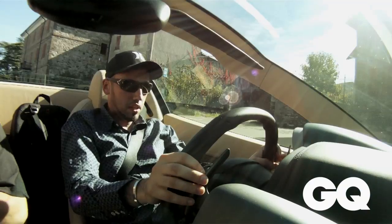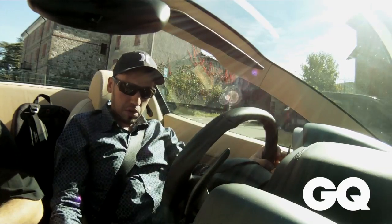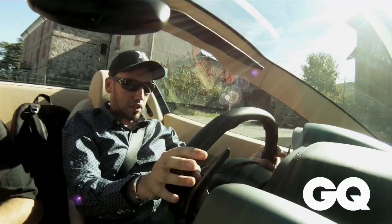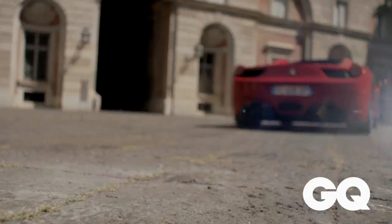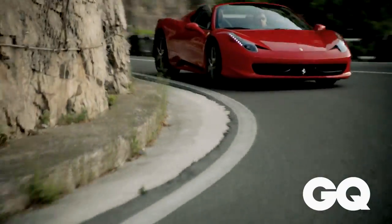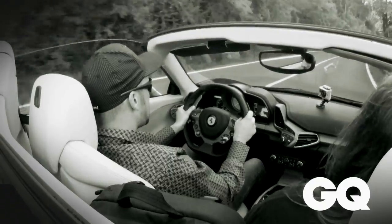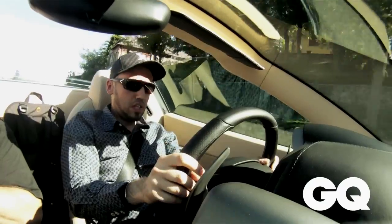Turn the key, press the engine button. Now there are different modes, I'll get into that a little later. I'm just going to start off in full automatic just to get a feel for the car. Starting with the engine, they haven't done anything different. It's still the same 4.5 litre V8, and that means power is 419 kilowatts and 540 Newton meters.